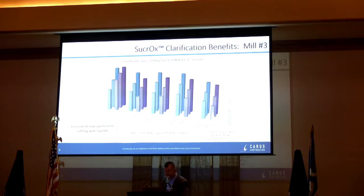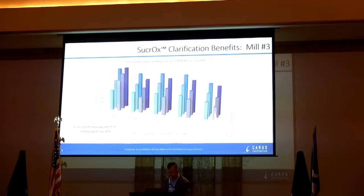So there's a potential for savings, and I know the polymer guys out there may not want to hear that, but if it's a benefit to the mill, you never know. So that's kind of what we were looking at in this specific instance.